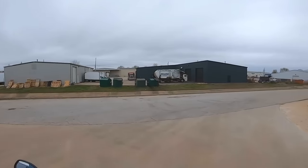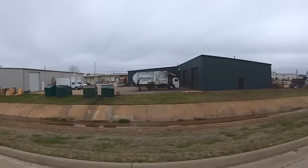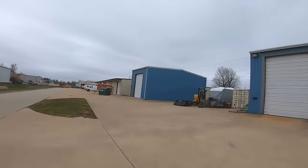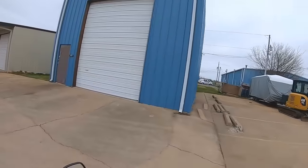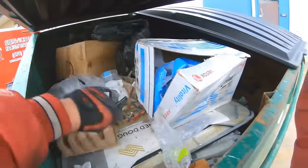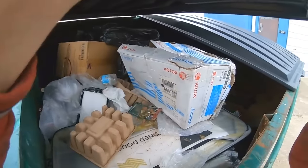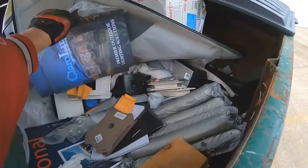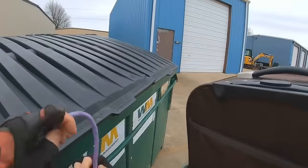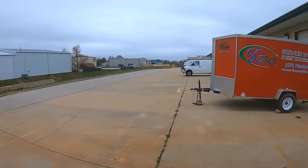If I was on my bicycle or my old dirt bike, I would just go right down through here. That's where I'm heading to next. I suppose I could cut through there if I really wanted to. Never done that before. New bungee cord. A little one, but you never know. Nice and clean was the part I like.